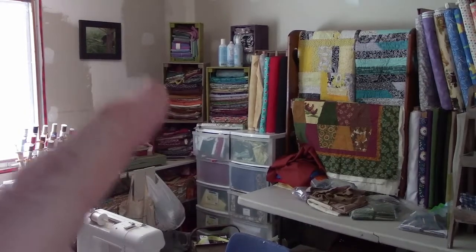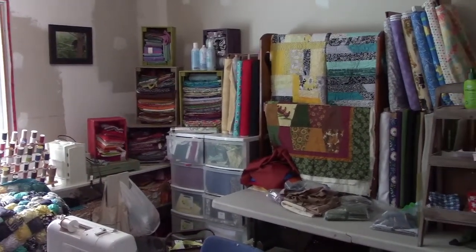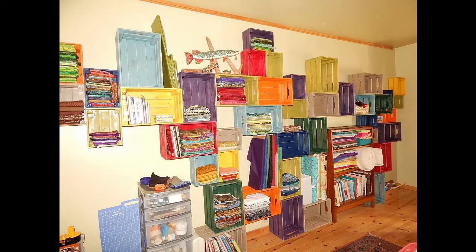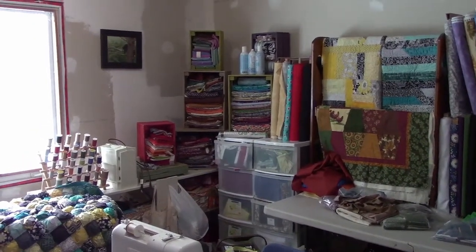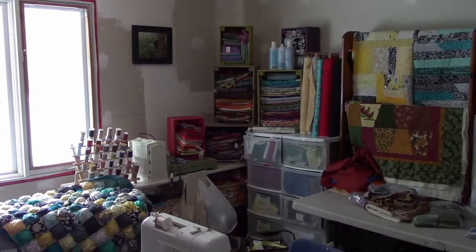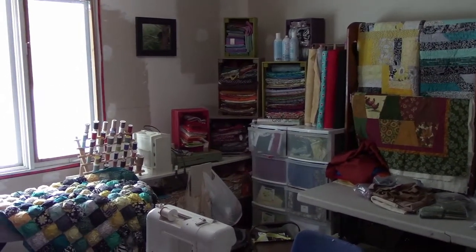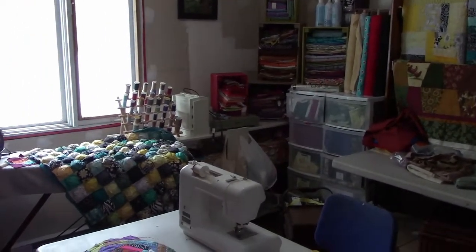Our plan for this space, if you see the little colored boxes that we have here: at our old place we had a wall, 15 feet by 7 feet high, with all these boxes attached to it, and they were full of organized, lovely fabric. So that is our plan again here. It's just one of those things that has not been a priority, so I've just been working as I have been.